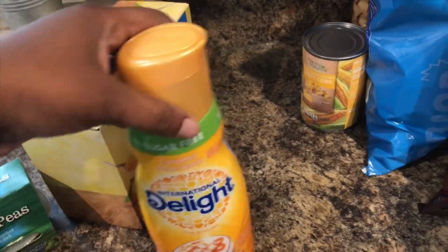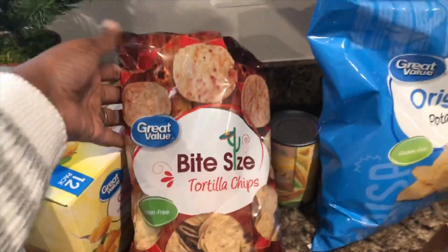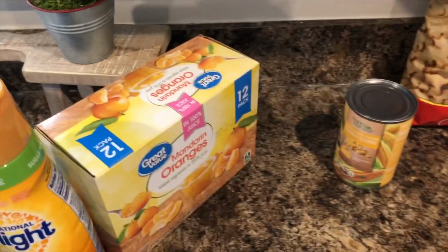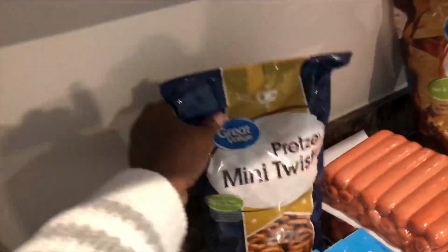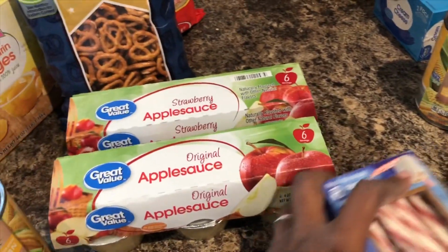Sugar-free caramel macchiato for him. Yeah. We have bite-sized tortilla chips, original potato chips for Destiny and Jackson's lunch. We have a corn, some animal crackers for the toddler, mini pretzels, twist for the toddler and the other kids for lunches, strawberry applesauce for their lunches, original applesauce.